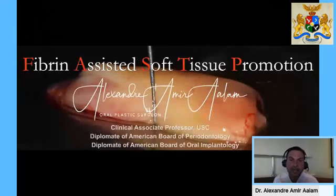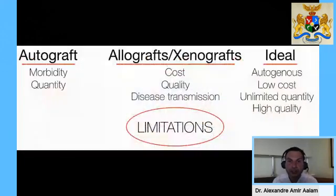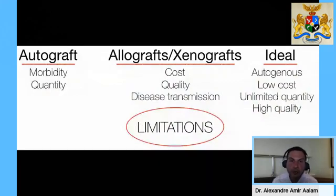So just to go back to what my friend Carlos mentioned earlier: as periodontists, oral surgeons, and reconstructive surgeons, we have the goal to rebuild soft and hard tissues that are deficient in the surgical site.